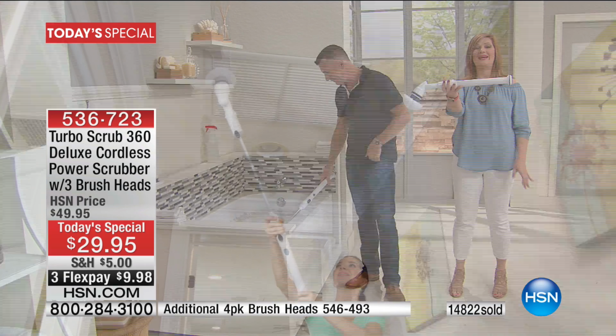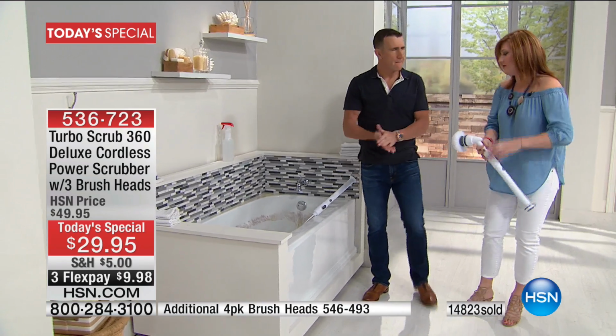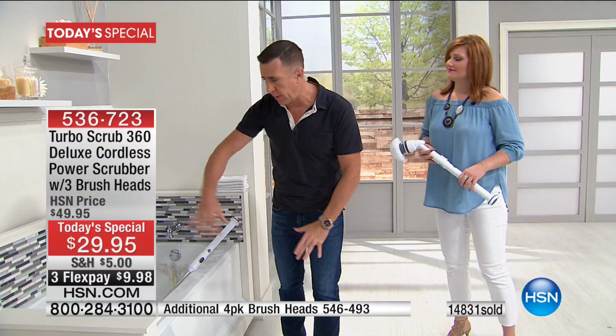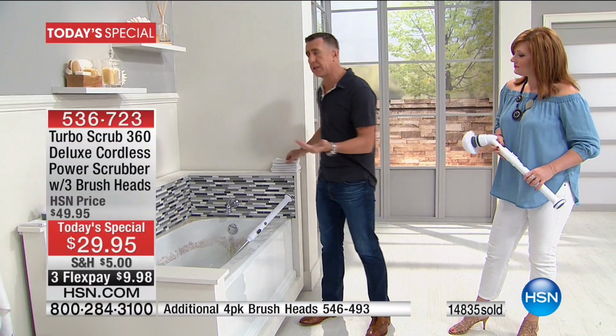It weighs 1.85 pounds. I mean, it's so lightweight. You never have to bend over. Look at you. I mean, this is just so easy. This is an area I want to focus on, because if you're cleaning a bathtub after you took a bath or someone else took a bath, you got a bunch of kids and your bathtub ends up with that big ring around the tub. It's one of the dreaded things to clean, I think.